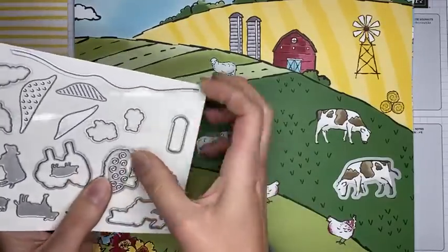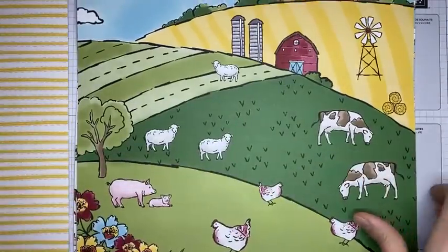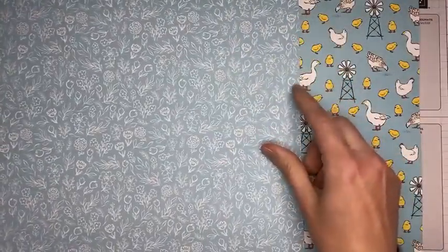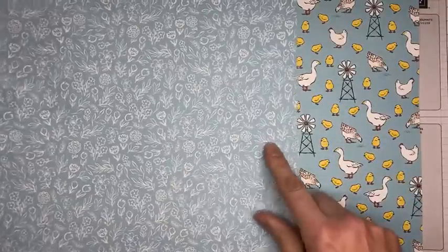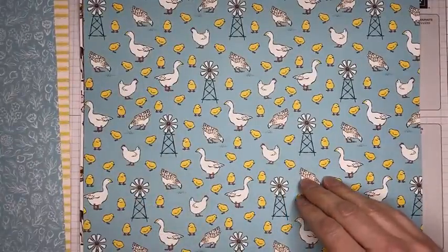All right, set that aside and try not to knock the dies all over the place. But that's a cute one. Broccoli, I know, my favorite. Actually, I don't mind broccoli. Most of the vegetables on that page I don't necessarily mind. It's just the weird ones. So, all right, then we got some floral images on the back. And then we've got our little ducks and chicks and chickens.